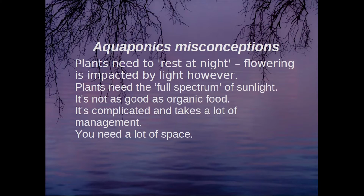The second misconception is that plants need the full spectrum of sunlight, and that is also untrue. And we know that through certain times of year, again towards the extremes of the planet, where the sun barely rises off the horizon for all day long.